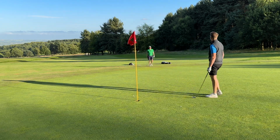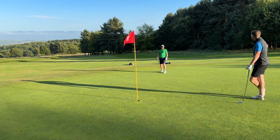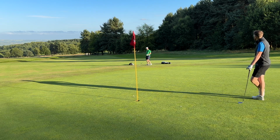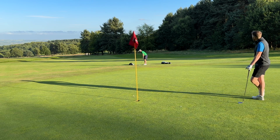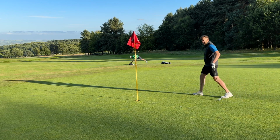So Gary's got us close, and to be honest, when I am trying to hole a chip, I'd rather take as much out of it as possible and just go for a couple of bounces. So I've gone back down to a lob wedge, and I'm going to try and get a bit of height to it. I thought you were going to dunk that then. Right, I'll tap us in.